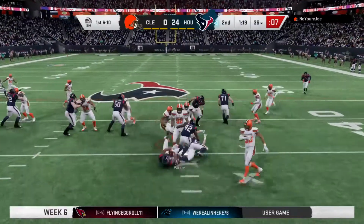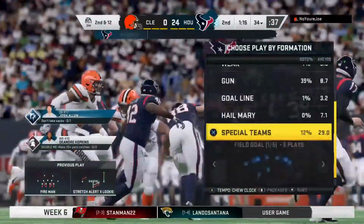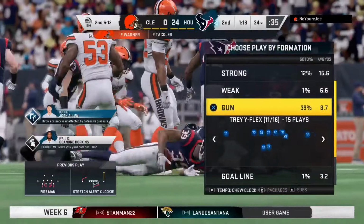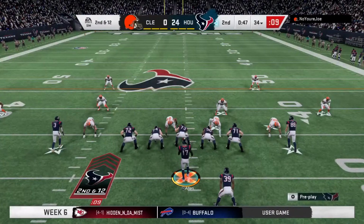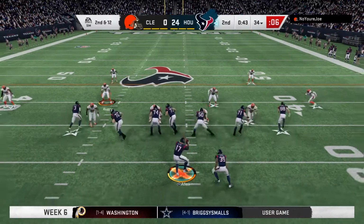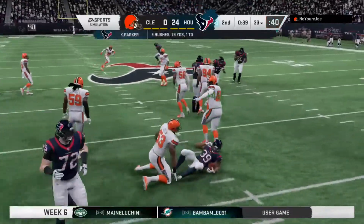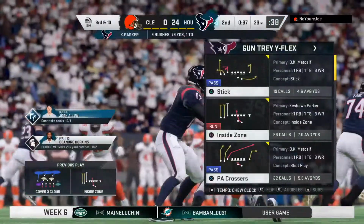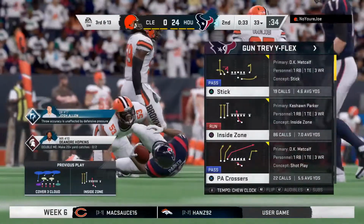Running game working. They'll stick with it on 1st down. And he is going to be stopped cold behind the line of scrimmage. A loss of 2 there. 2nd down. It's a loss of 2. Brings up 2nd and 12. On 2nd down now. It's Parker. And obviously not fooling anybody here as they stop him behind the line of scrimmage. That'll be a loss of a yard, and it leads to a 3rd down.